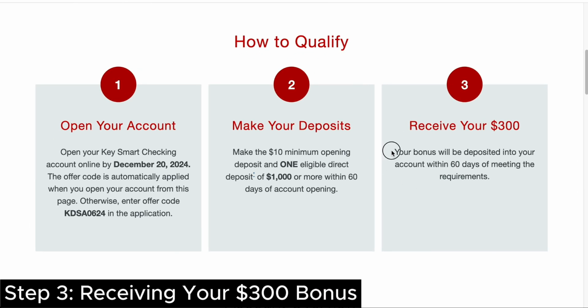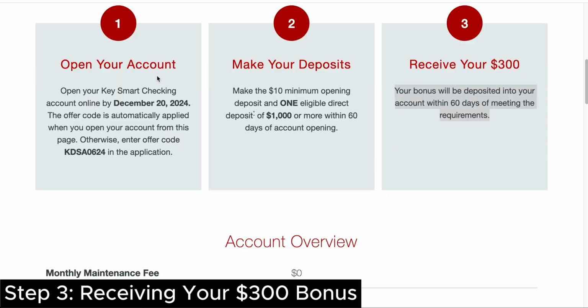Your bonus will be deposited into your new KeyBank Smart Checking Account within 60 days of meeting the requirements. So that clock is going to start ticking after step number 2. With some bonuses, you have to have the account open for a certain amount of time, and then the waiting game starts after that, whether it be 90 days or 120 days. Then they have the requirement to meet the eligible direct deposit requirement within 60 days of account opening.